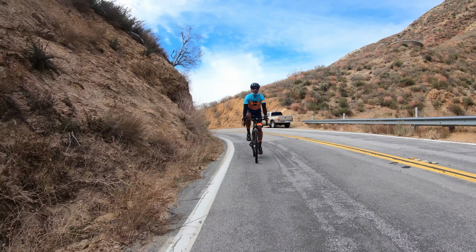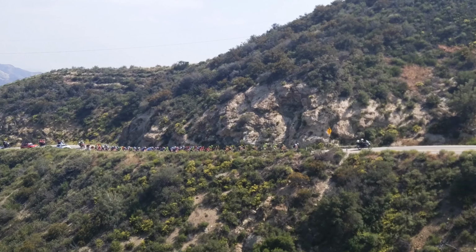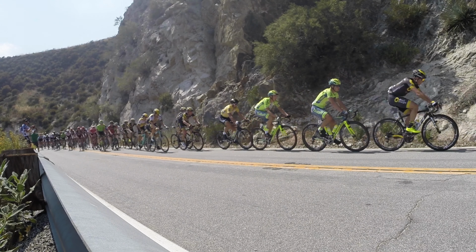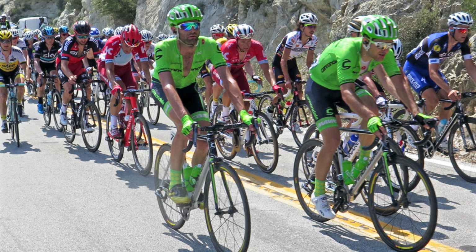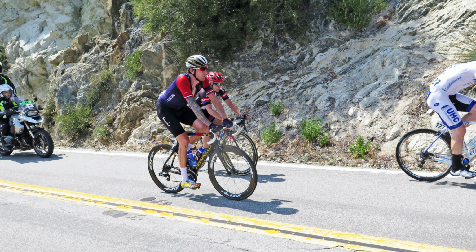If you aren't already downhilled out, you have another 7 miles where your 40 millimeters can hit 40 miles an hour around these fun curves that once saw the Tour of California climb them in 2016. Is that Bradley Wiggins in the back?